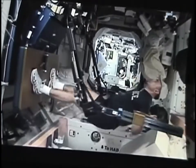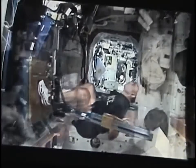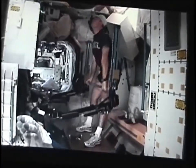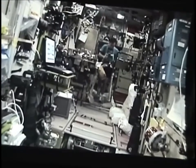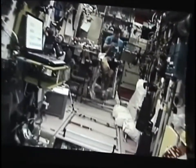So that right there is equivalent to lifting weights. It's a great machine. So the space station crew members will do 1 hour on that, and also 1 hour on our cardio, either the bicycle or the treadmill here. And on the treadmill, you have a harness and bungee cords that hold you down, or else it wouldn't work so well.